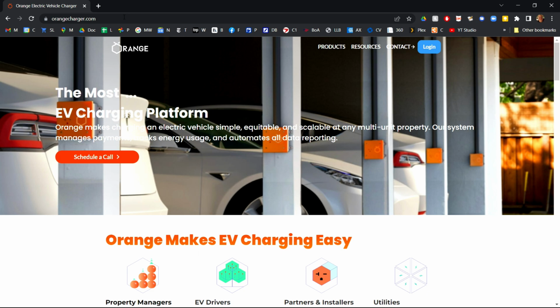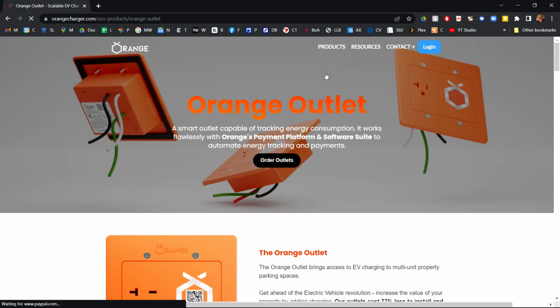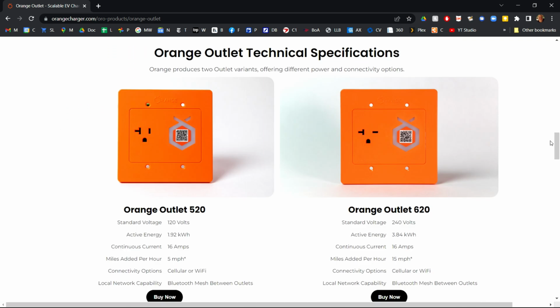If you go to the company's website at orangecharger.com and go to products and Orange Outlet, you will find all the specifications on those outlets. That includes their intended use cases and design criteria. There are two different outlets available. One is the 120 volt NEMA 520 and the other is the 240 volt NEMA 620.